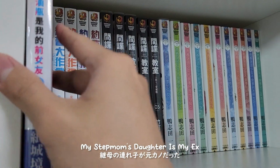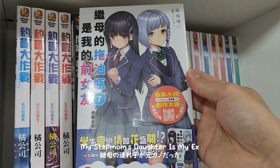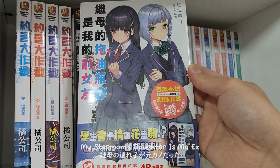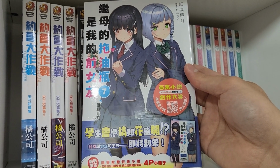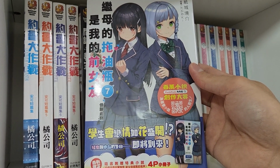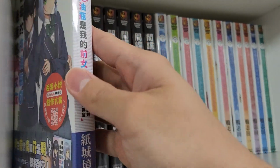Next one, we have My Stepmom's Daughter is My Ex. I've watched the anime, but people recommended the light novel over it, so I thought I wanted to check it out. This is just volume 7, but I will collect the entire series soon. It's about a pair of step-siblings who used to be lovers, and it's interesting how the author tries to bring out their true feelings through multiple points of view to the reader.